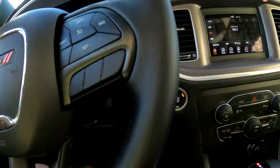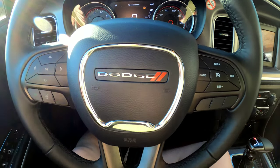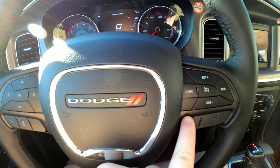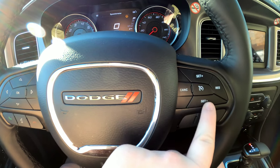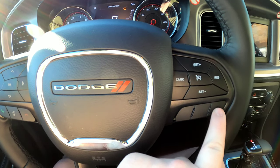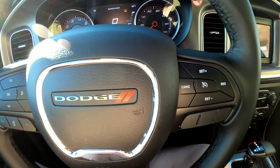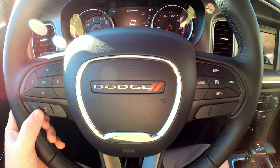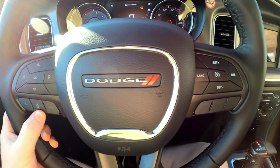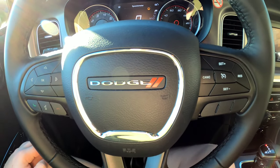And then on the steering wheel here, you've got your arrows to adjust your screen up here. Then you've got your cruise control settings. These buttons don't exist in this car or even in the Hellcat, which I thought was weird. I figured buying a bigger model, you'd have buttons here, but it's just a waste of space. Right here, you've got your phone answer, voice command, and then your hang up phone.